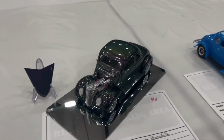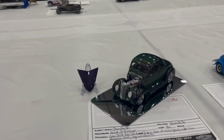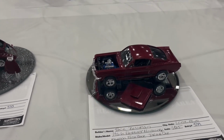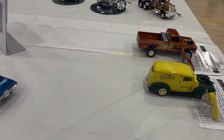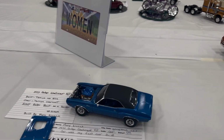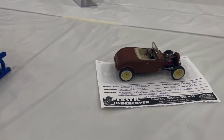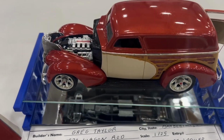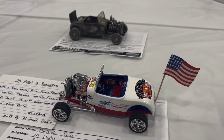Look at the color shift on that. I hope this is picking that up. There we go. That is cool. I'm going to have to mess with the color shift here. Oh, nice looking Mustang. Coming up the other side here, bring it up with the women's category. Nice. Check that out. Very cool. I saw that one last show. I love that setup.